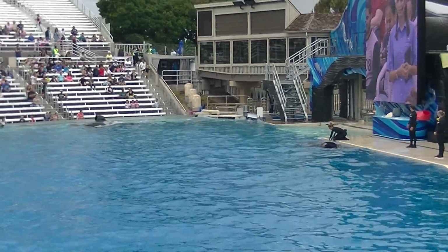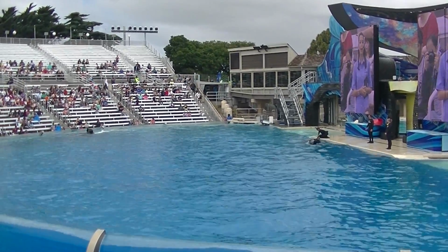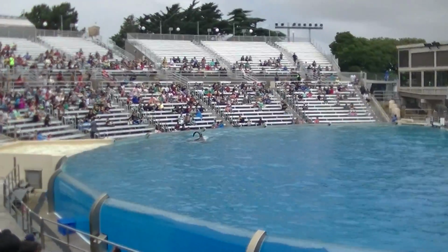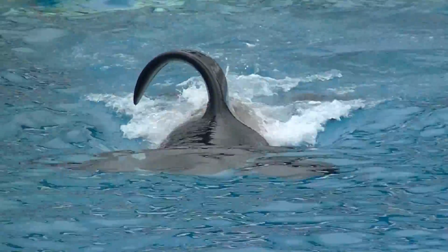One of the questions that we get asked all the time is, how big does a killer whale grow to be? Well, it depends on which ecotype you're talking about. It could be a 16-foot female in Iceland or a 30-foot male in Antarctica. Let's take a closer look.